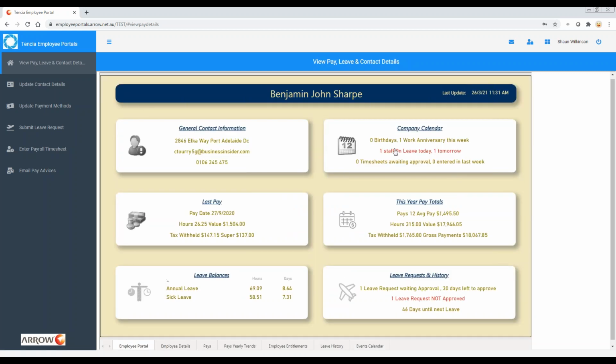The summary tile for that just gives a little summary on how many birthdays and anniversaries there are in the week, how many staff are on leave today or tomorrow, and then a little summary of your own timesheets, how many you're waiting approval, how many you've entered in the last week. So that's a little summary. So this page itself is what I like to term the informational side of the employee portal. As I say, it's configurable, and there's elements to this that you'll be able to change colours of and remove and add in your own information should you wish.